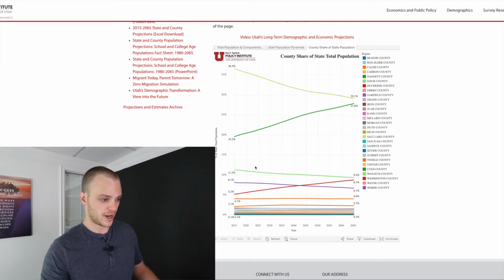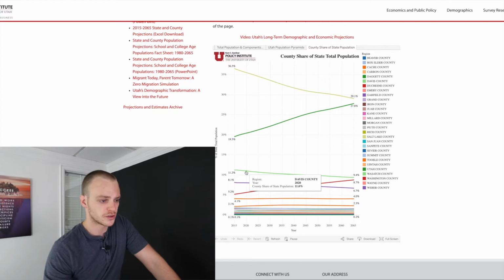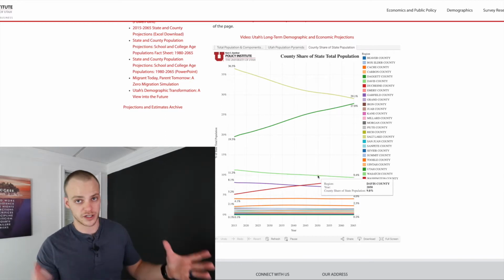The next things that I want to point out, you've got Davis County here. Davis County currently sits at 11% here in 2020. This is where cities like Bountiful, Farmington, Kaysville, areas like that are located. By 2050, they're expecting 9.8%. So it's actually going to decrease as its own percentage of the entire state's population.